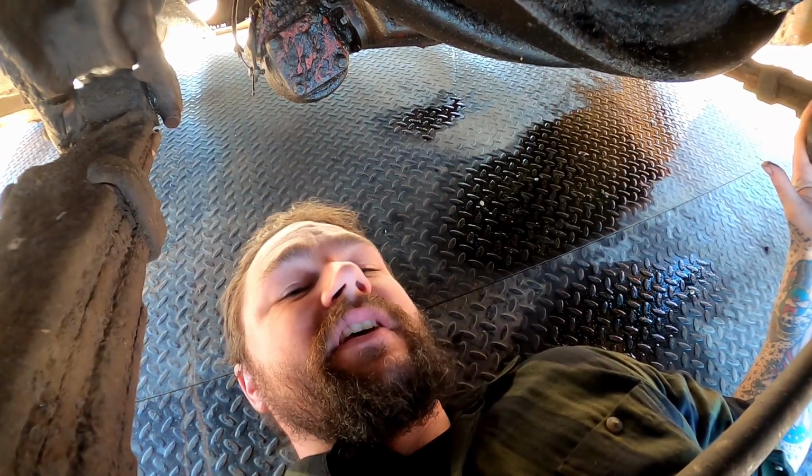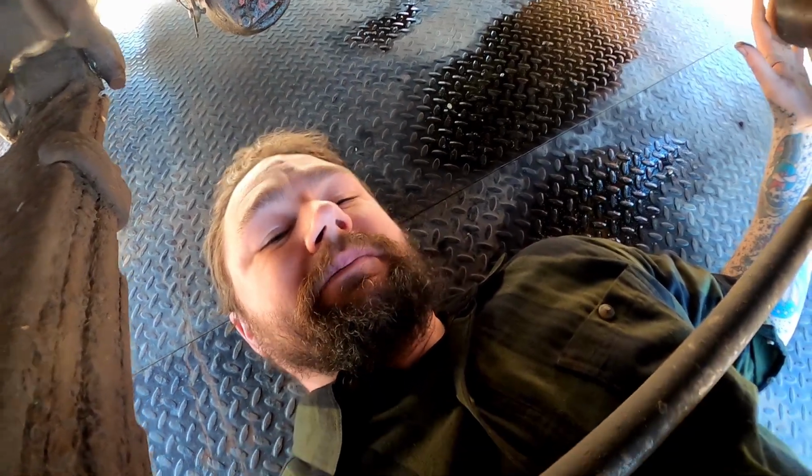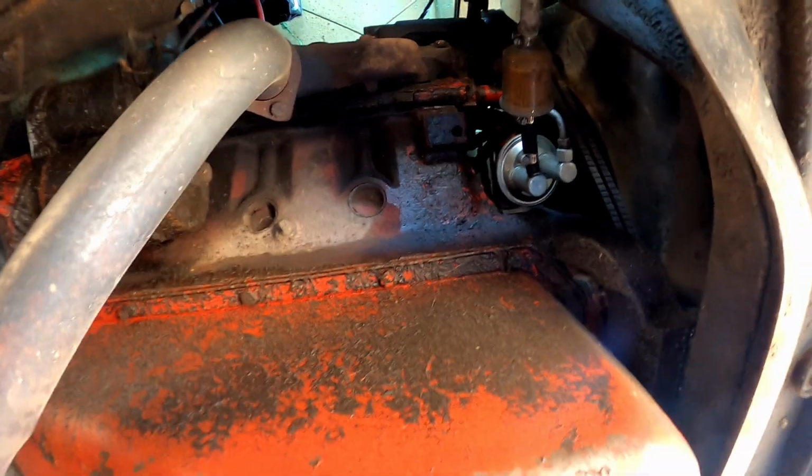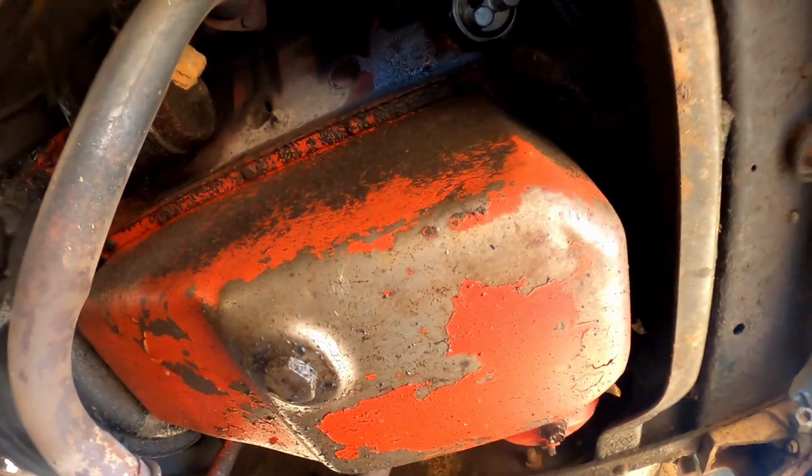I did notice this thing's got a shiny new fuel pump on it. Right there. After seeing that fuel pump and the battery, I've kind of got a new theory. I think they probably tried to get it running. Obviously, it's outside their skill set. It plumb pissed them off. They cut it in half and then started practicing judo kicks on the front fenders. What's wrong with people?